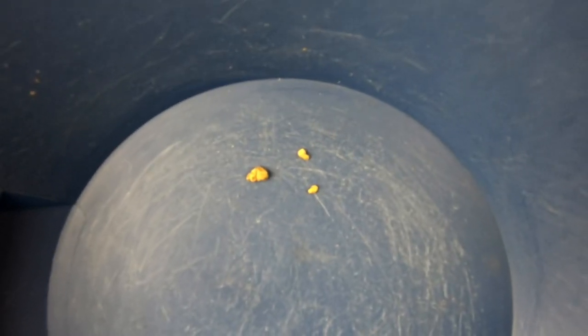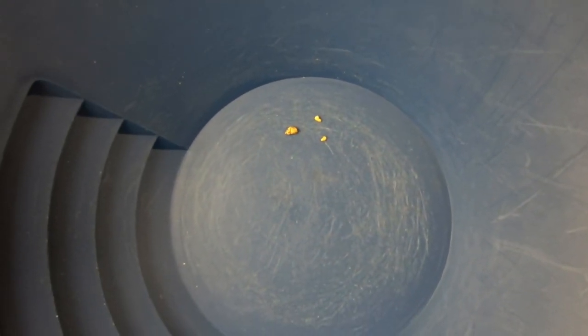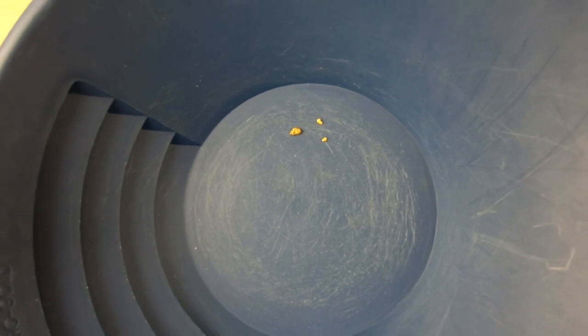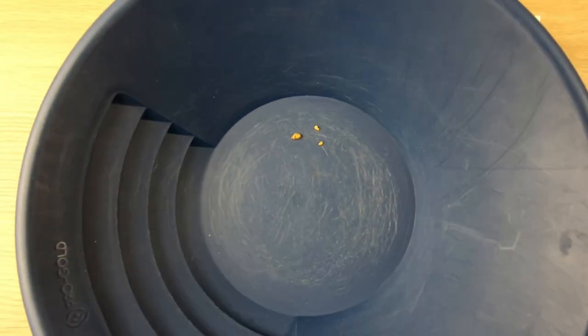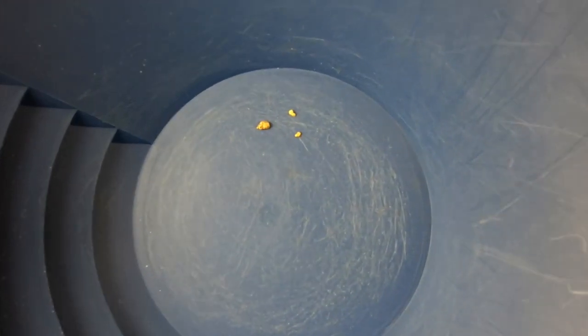Definitely be going back to this spot, taking the monster with us. Looking around some more bedrock, see what we can find. Hopefully find some more nice little chunky bits, like these three pieces.